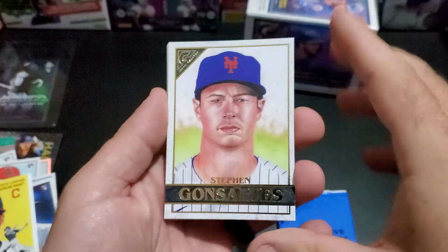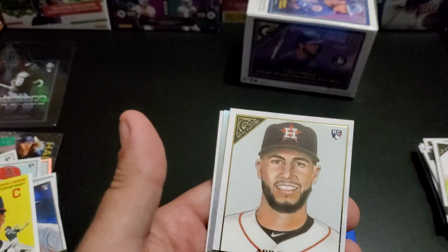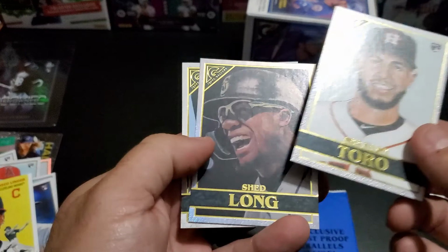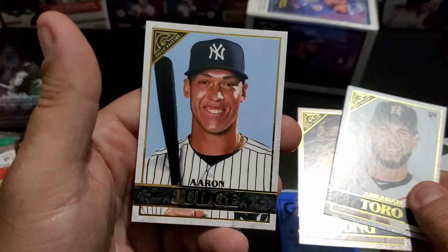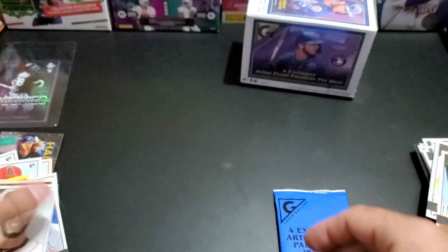Okay. Steven Gonsalves. Well, we got another silver parallel. See that. Abram Toro, rookie card for the Astros. And our silver parallel is a Shed Long. And an Aaron Judge. Nothing special there. Just a little insert.